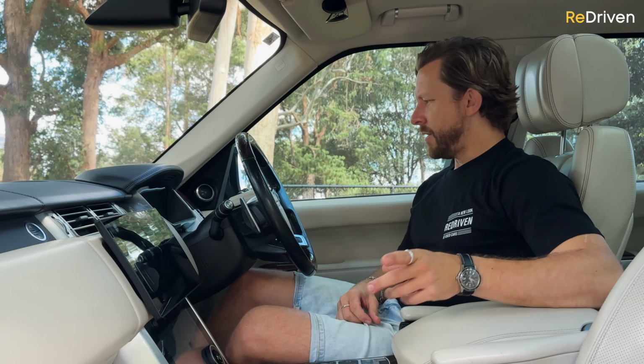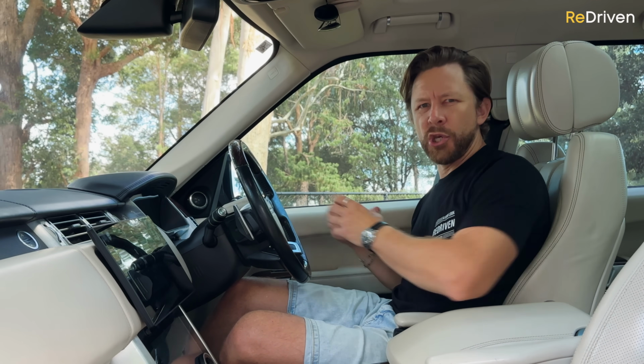Okay, here's an odd one. These are really popular with thieves because apparently it's quite easy to do what's called a relay attack, where you just amplify the key's signal so you can get into it and start it and take off with it. If you do have one or you're buying one, make sure the key isn't stored anywhere near the car or is in a secure, tight position.